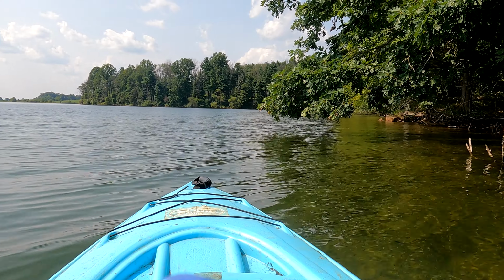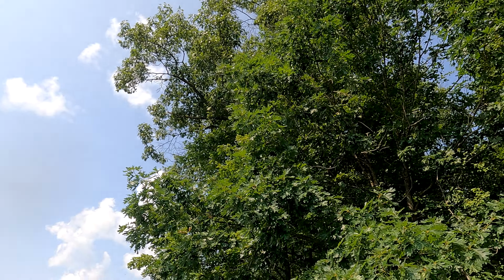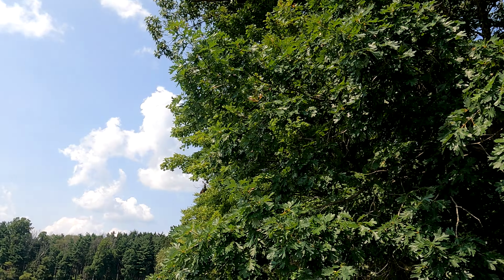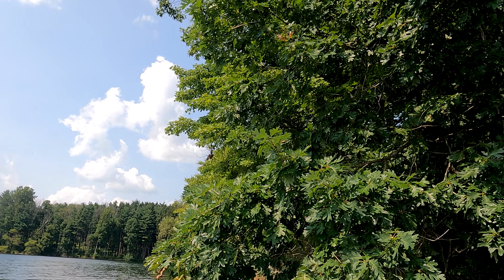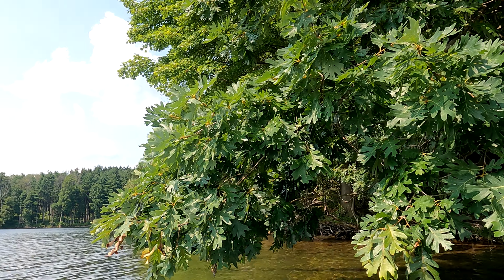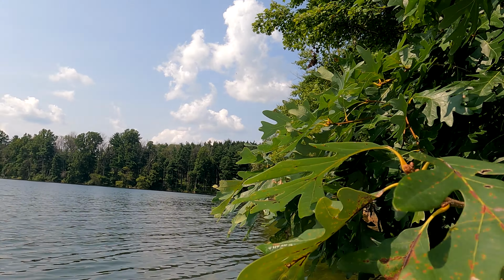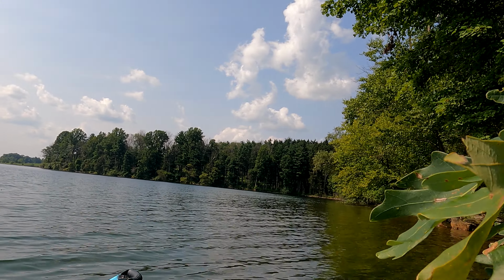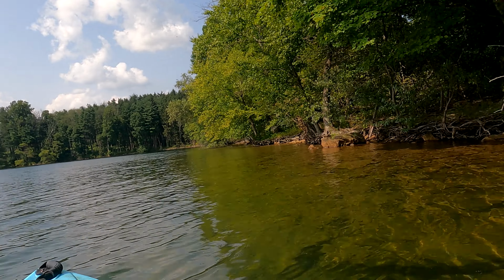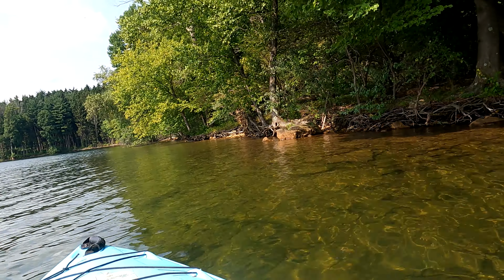Ooh, look at this oak. Look at this oak tree. Ooh, it is beautiful. I'm glad the water's clear enough for me to see stuff in the way.